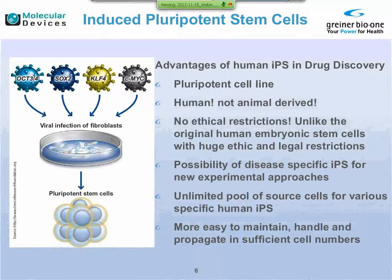Great progress has been made in the last years. Nevertheless, it must be said that the therapeutic use of induced pluripotent stem cells is still far off. However, in drug discovery, induced pluripotent stem cells have a great opportunity as they can be human and not only animal derived. And due to their great plasticity, they can be differentiated into virtually all cell types of an organism, and there are no ethical or legal restrictions, unlike the original human embryonic stem cells. Furthermore, an almost unlimited pool of source cells for various specific human iPS, including disease-specific iPS for new experimental approaches, is available. And last but not least, induced pluripotent stem cells are relatively easy to maintain, handle, and propagate.